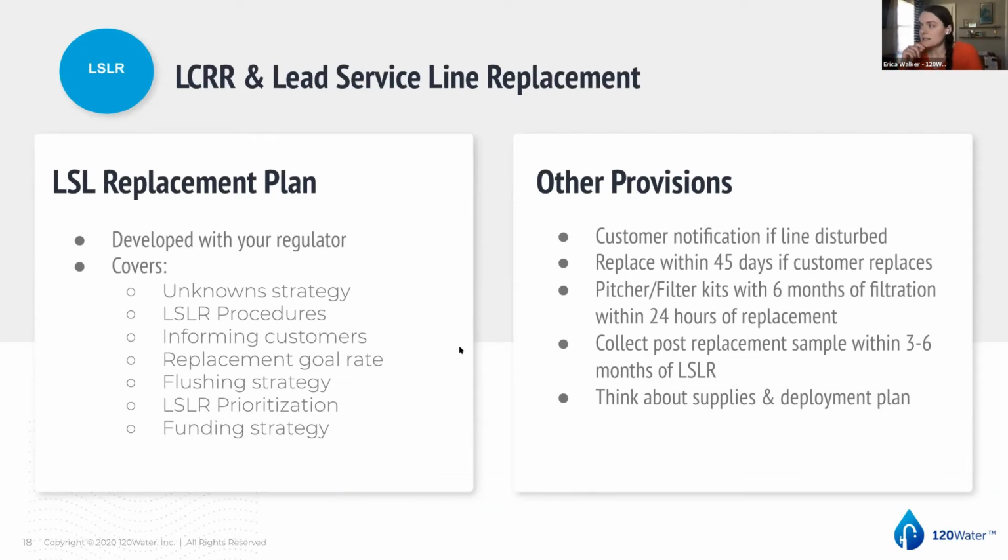In terms of replacement, again, not required, but there are some provisions to know about. You've got to have that plan, and you're going to have these slides. I'm not going to go through all of these bullets, but these are the types of things that would be required in that plan. That is not where your efforts need to be spent right now. That is a down the road thing, but I just wanted you to know about it. The inventory is the focus for now.